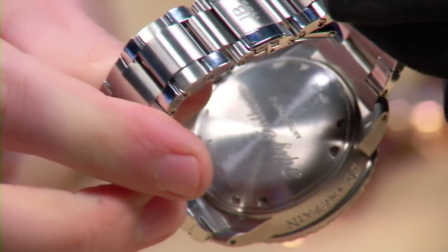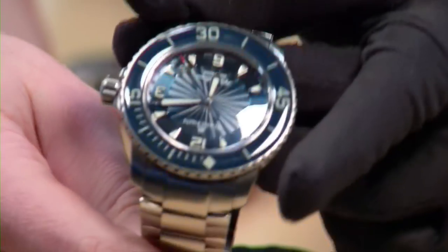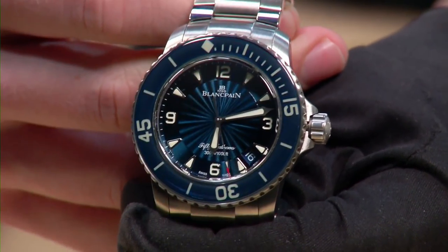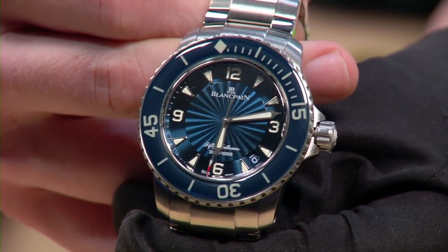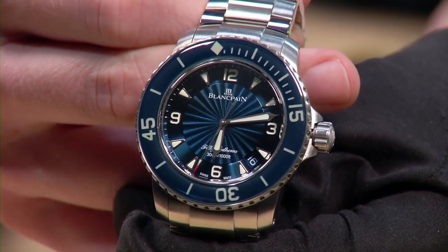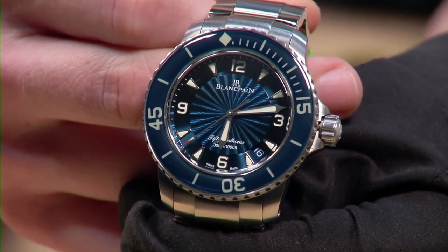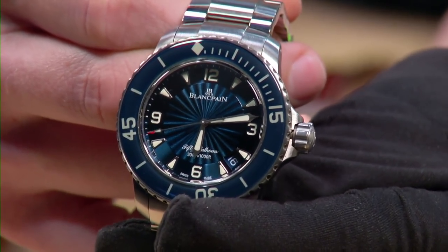You'll also note the solid case back, anti-magnetic. This is an anti-magnetic cage around a Blancpain 1315, three mainspring barrel, automatic winding, 5-day movement. That's right. 5-day movement in an era when we're just starting to get used to the idea of Rolex dive watches with 70-hour power reserves, Blancpain gives you 120. Three mainspring barrels, artisanally finished, the ultimate in integrity.